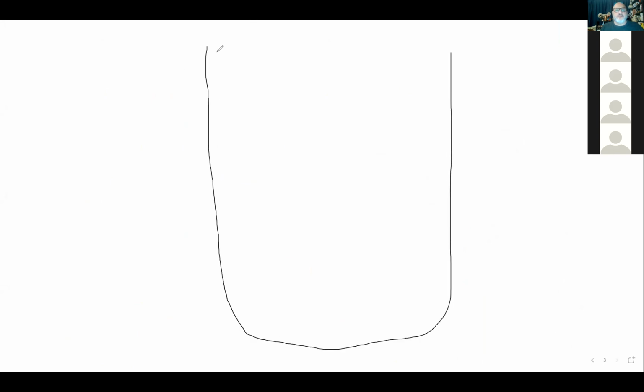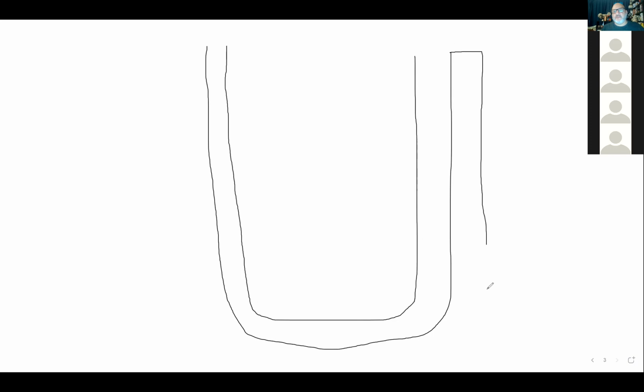All right, give myself plenty of room here. Here's my loop of Henle. Thin segment on one side, thick segment on the other. And again, my thick segment is made up of cuboidal cells. Oh, I lied. I want to put that on the inside.